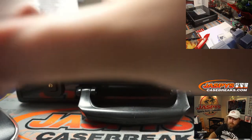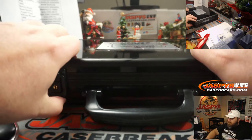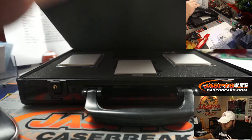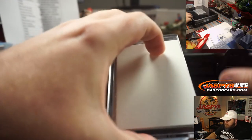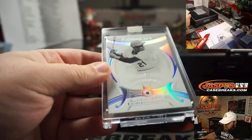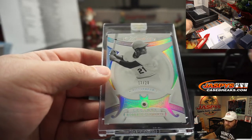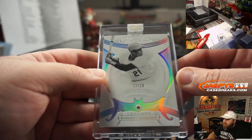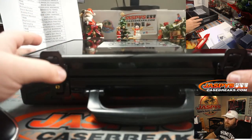Now to our three encased cards. We'll start with the gem, then we'll go to the middle, and then we'll go to the right. So this should be the gem. Roberto Clemente, 17 out of 20 for the Pittsburgh Pirates, Raymond Lubas. That's beautiful. Good old Clemente.